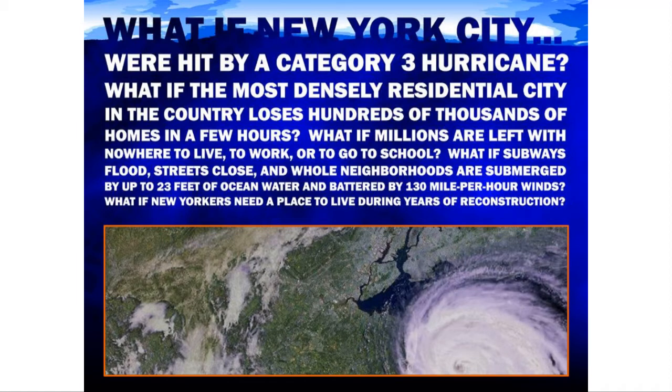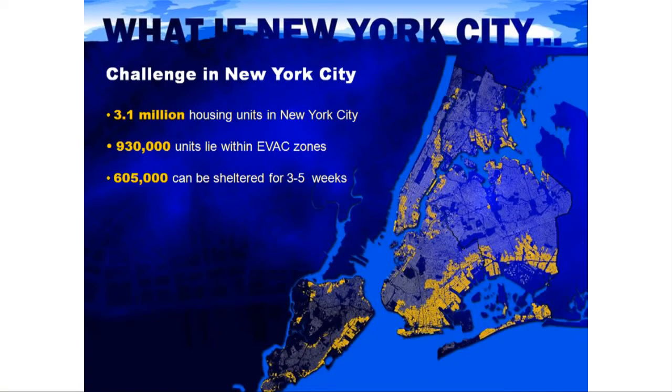And we started considering this project as a competition, which was called What If New York City? And looking at the idea of, as Matt said, a Category 3 hurricane hitting New York. And we have, in New York City, these particular challenges of scale, 3.1 million units in the city, and basically a third of them are lying within our evacuation zones, and the yellow is the evacuation zones, which were identified by an Army Corps of Engineers model.